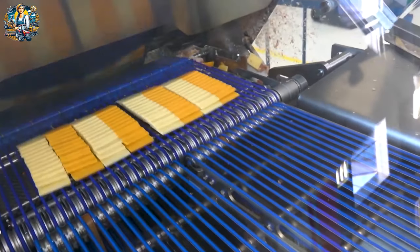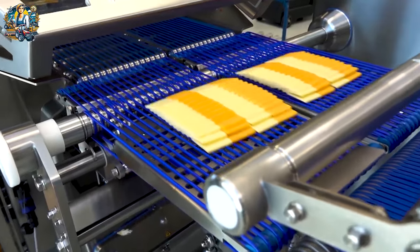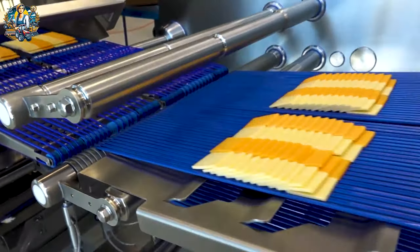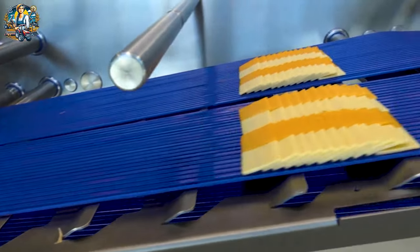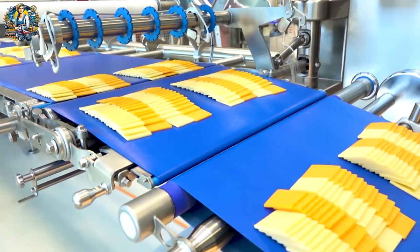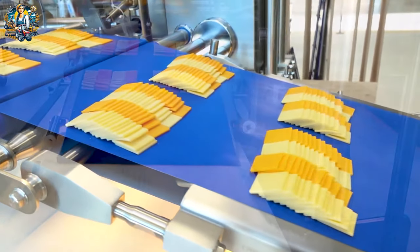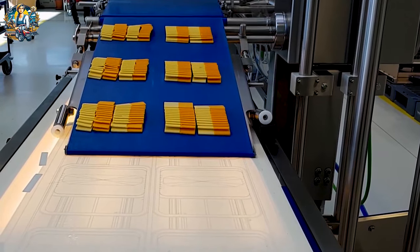I'm sure no one would feel unsatisfied witnessing this moment, from large blocks of cheese that, after passing through invisible blades, undergo a remarkable transformation that delights us. Thin, colorful slices of cheese constantly moving thanks to the conveyor belt promise to provide the most valuable experiences for consumers.